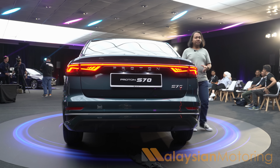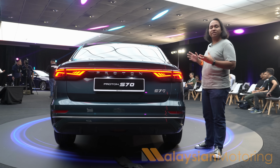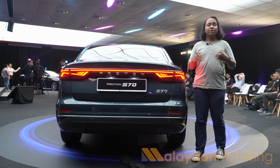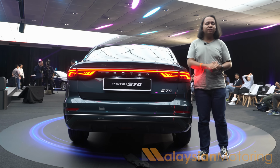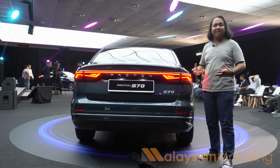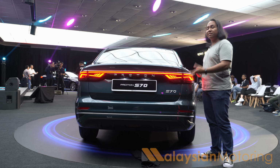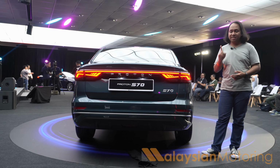So now that we've sampled the S70 around Proton's test track, we have a slightly better idea of what this car is like to drive. Now, so far, so good. This is a very competent vehicle to drive. There is nothing out of the ordinary. The safety systems work exactly as we expect them to. And as far as I'm concerned, this does make the S70 a rather compelling package, although there still remains the matter of price.